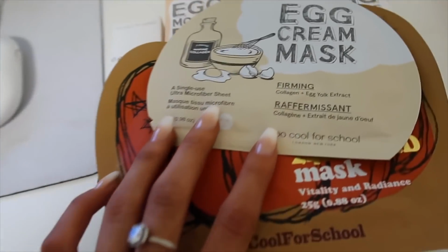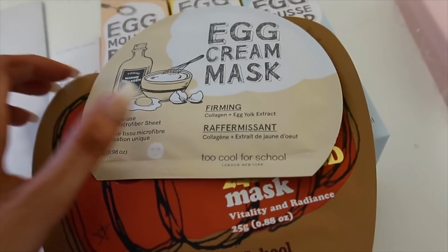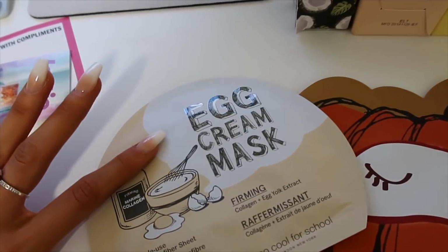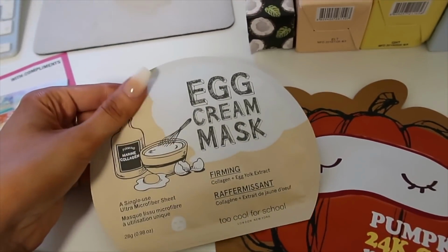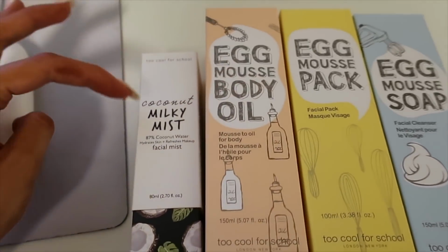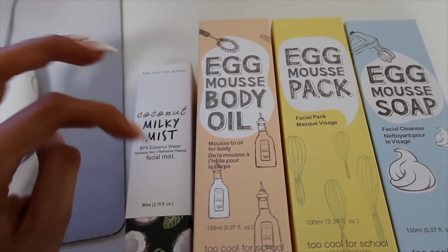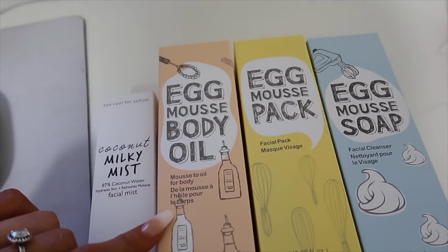And then finally, we've got a brand called Too Cool for School, and they've sent over a few more skincare products. We have a little gold mask and an egg cream mask. I love this packaging. It feels really nice as well. And then over here we have the coconut milky mist, which is a facial mist. Love a facial mist. Always so refreshing. The egg mousse body oil.